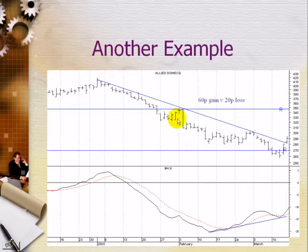We're looking at Allied Domecq here. We've seen the stock go down, down, down. It's tried to make a few recoveries. It's not managed to do it. So we've drawn this downtrend line, which acts as a resistance. You can see the stock sort of kissing it and then falling back, touch, fall back, touch, fall back. Here, however, today, the stock has perked up to 290.